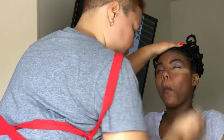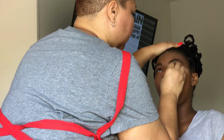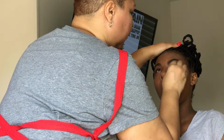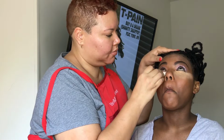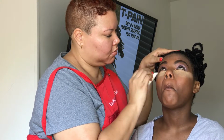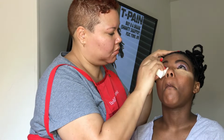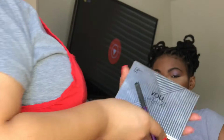So going in with the under eye, since we already placed that concealer, I'm gonna go ahead and set it with the Maybelline Fit Me Loose Finishing Powder. It's in the shade Medium Deep. It almost kind of looked like a banana shade a little bit, but it really did help to brighten up the rest of the eyes.